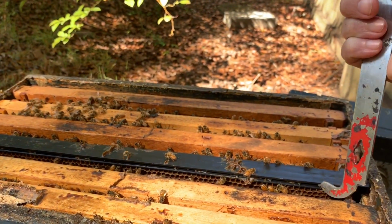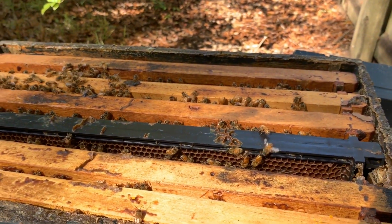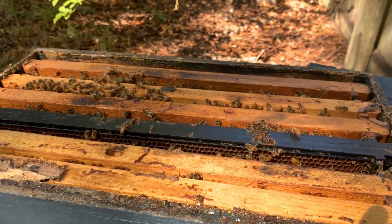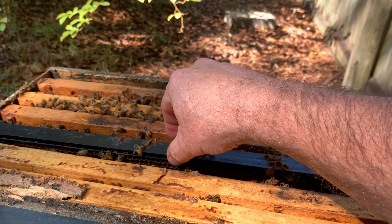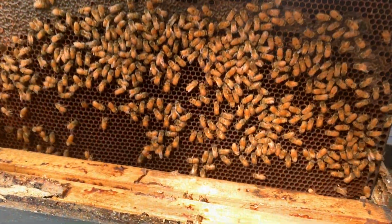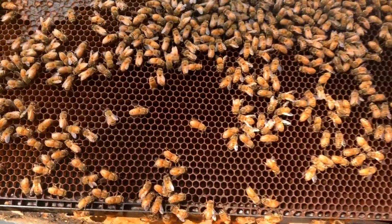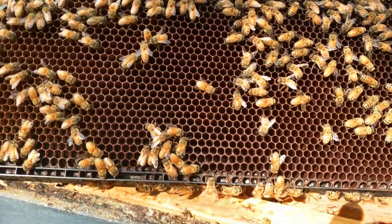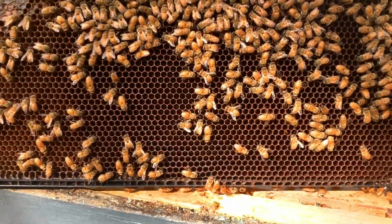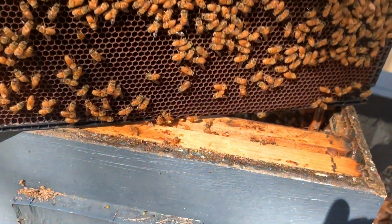And just make sure. I'm gonna either feed some high fructose corn syrup or some 2-to-1 sugar water. Got a friend that's trying to get us some syrup, but if that doesn't come through pretty quick, I'm probably just gonna go ahead and mix up some 2-to-1 sugar water. That frame is mostly just comb. Don't really see any eggs or anything in there.